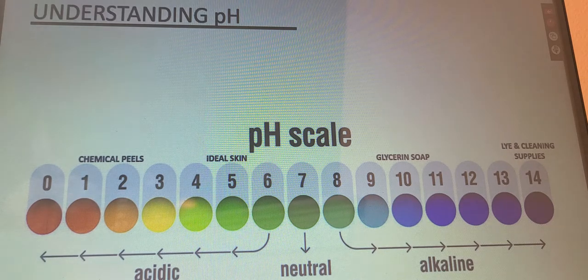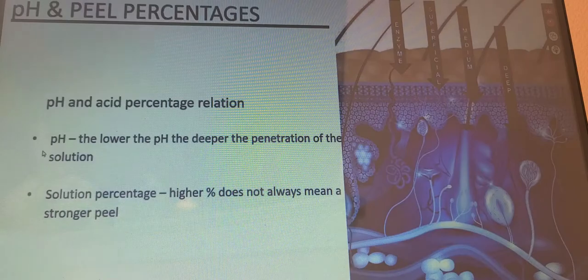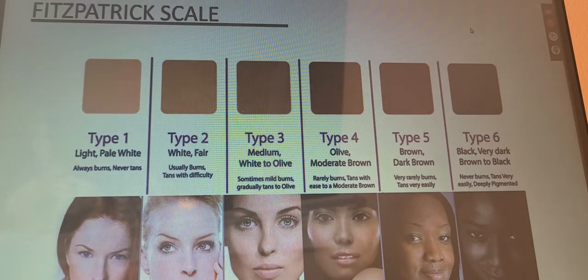Okay, so this is why it's so important to maintain a balanced pH of the skin. And again, all of our cleansers are pH balanced, so it's going to bring you to that perfect 5.5. And like I said, the lower the pH, the deeper the penetration of the solution. The higher percentage does not always mean a stronger peel.